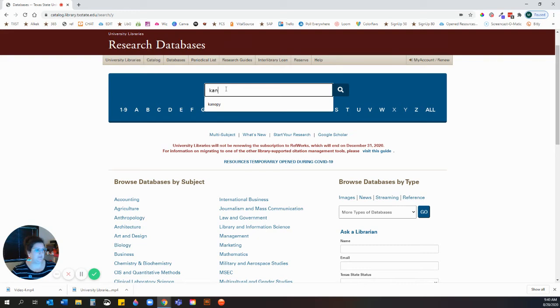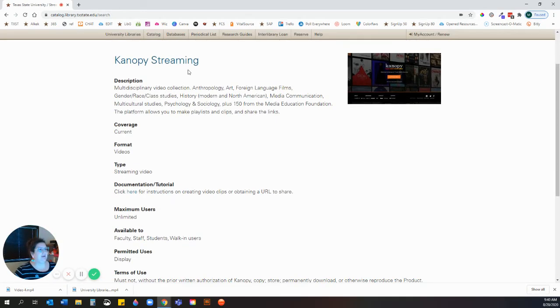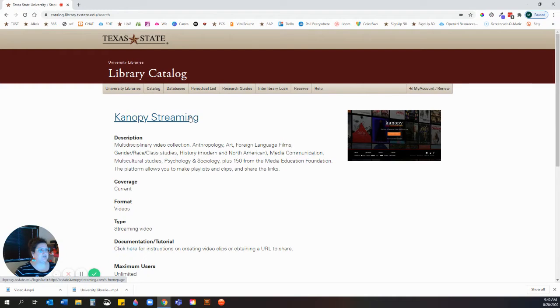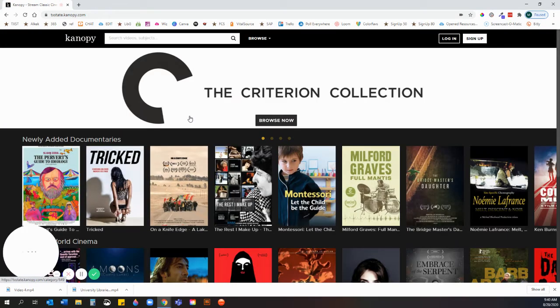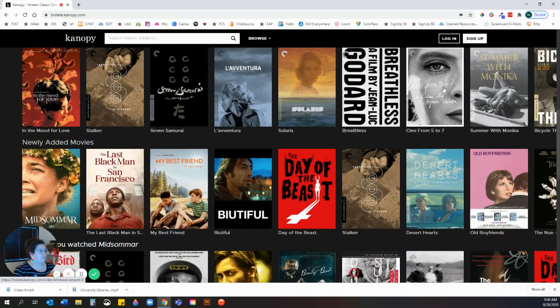I already know the name of the database that I want to show you. It's called Canopy, so I can just type it here in this top search box. And it shows me a little bit of information about the database. I'm going to click on Canopy Streaming. This is going to take me to this database that includes films from the Criterion Collection and also lots of documentaries and some popular films as well.